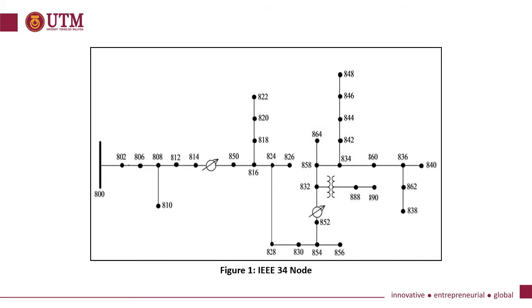The IEEE 34 node test feeder, which is used as a test distribution network, can be known as a dummy network for identifying the geographic coordinate system for each node for the network. The test distribution network is matched with the location of Selangor land. Each node represents different location of latitude and longitude coordinates.